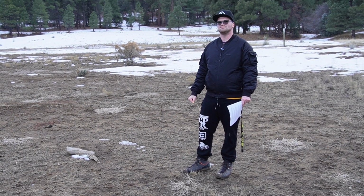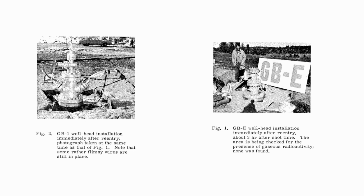3 hours after the detonation, AEC personnel re-entered the site to inspect the results. Although there was a substantial shock at ground level, damage to the wellhead equipment was actually fairly minor. No radiation was observed at the surface, although during removal of the wellhead equipment, there was some radiation detected. It seems that gases produced by the detonation had actually worked their way up the instrumentation cable and were trapped inside between the pairs.